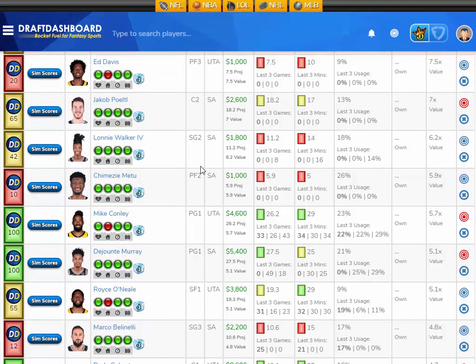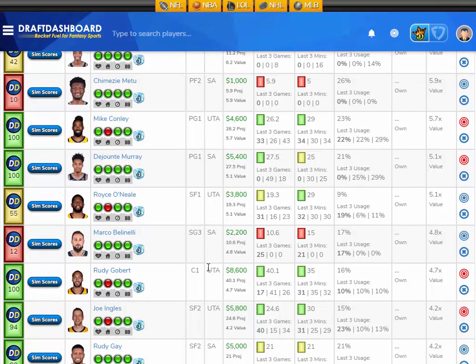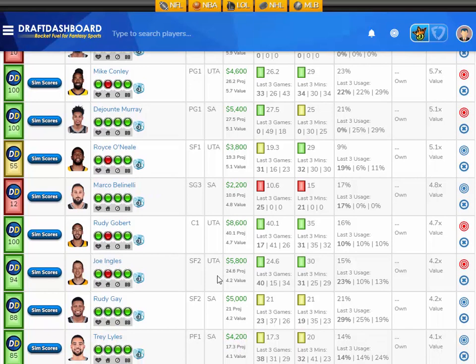I'm going to go with Jakob Poeltl because it just allows me to open up the salary to this lineup, and I'm going to show it to you at the end of this video, but we're going to fit all the studs in here. It's going to be a nice lineup.